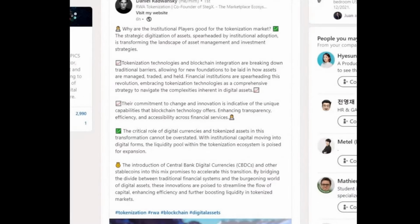This is an excellent article from Daniel Radwanski. Why are institutional players good for the tokenization market? The strategic digitalization of assets spearheaded by institutional adoption is transforming the landscape of asset management and investment strategies. Tokenization technologies and blockchain integration are breaking down traditional barriers, allowing new foundations to be laid for how assets are managed, traded, and held. Financial institutions are spearheading this revolution, embracing tokenization technologies as a comprehensive strategy to navigate the complexities inherent in digital assets. The commitment to change and innovation is indicative of the unique capabilities that blockchain technology offers, enhancing transparency, efficiency, and accessibility across financial services.